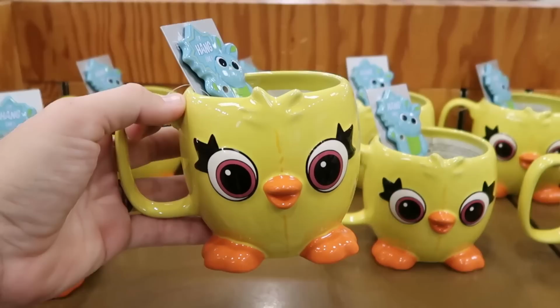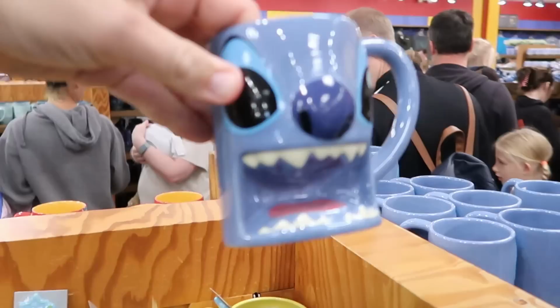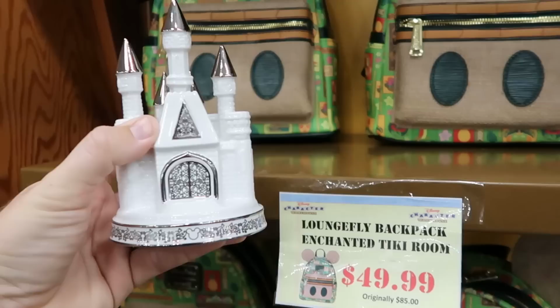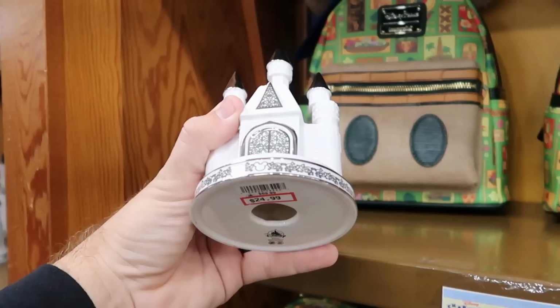Let's check and see what's going on over here with the Stitch coffee mugs, because these are so much fun. These are originally $22.99. Let's actually come over this way and see if we can find a price here. Okay, $7.99 only. Over here, right next to the Enchanted Tiki Room Loungeflies, they also have the Cinderella Castle ceramic statues. These are $25, marked down from $70.